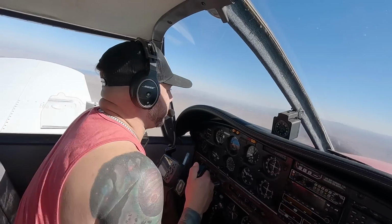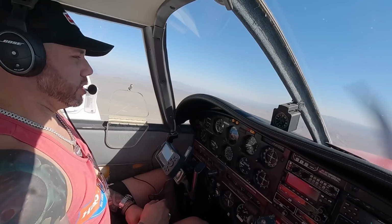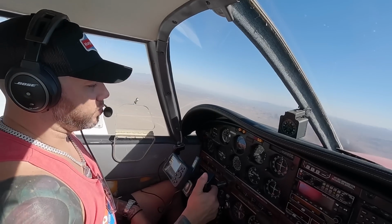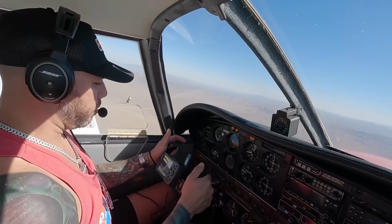Alright, so we have a little change of plans. The alternator decided that it wanted to go out. So I just took the U-turn and we're headed back to Southern California. And I'm just going to go drop her off at the paint shop now. So unfortunately, sometimes things don't work out the way we want them to.